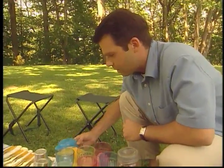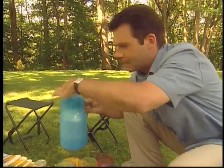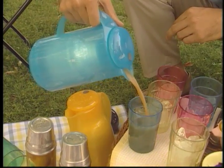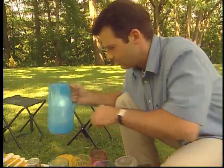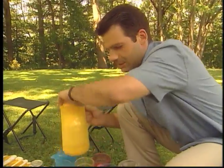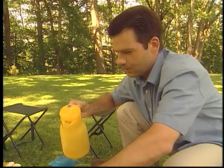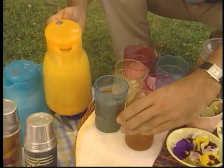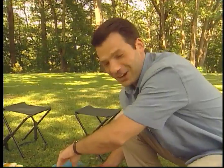The beverages, though, are what we want to talk about right now. Here comes the iced coffee right into a plastic glass. And, oops, a little bit of a spill. Who cares? It's casual entertaining. And the second one is our mint tea. And it, too, goes in the glasses. Doesn't that look good enough to drink? Hardly. We need some garnishes.